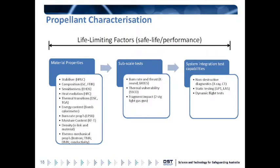So I've talked a little bit about the material characterizations, and we're very interested in developing relationships between, on the left side of the screen there, the molecular level, the bulk properties, and the system performance as a whole. Identifying these relationships allows us to build up trade studies and identifies any potential life-limiting factors that we might see in the system that we've developed and how we can age the motors to assess these life-limiting factors.